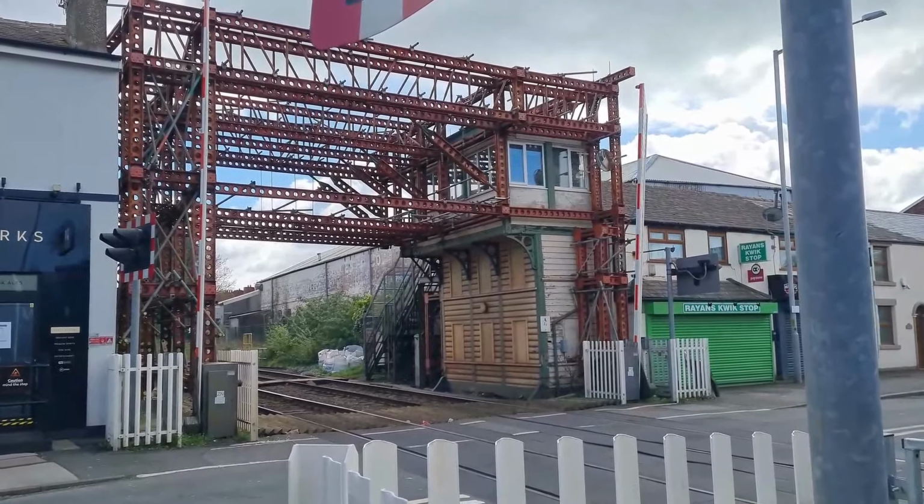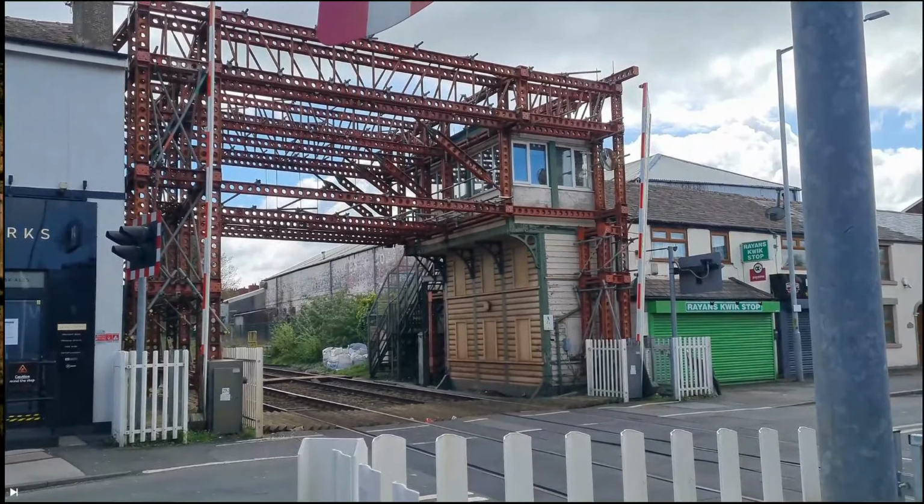So there it is. There is the signal box. Right, so now that I'm no longer speaking Polish, thanks to that other clip at Hapton, don't do that again, yes, Bamber Bridge signal box. Unique. I don't know why the girders are there, but I'm sure there's a reason for it back in the steam age. But it's a lovely signal box.